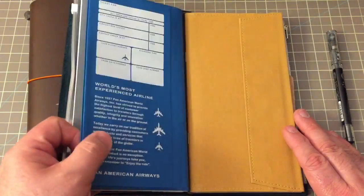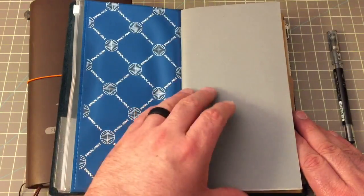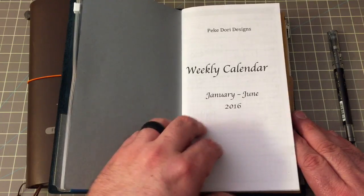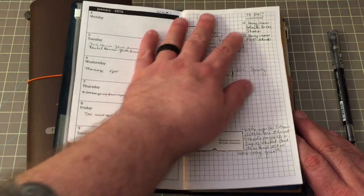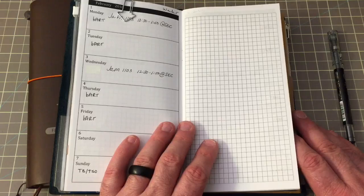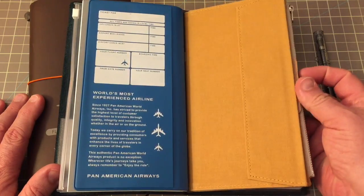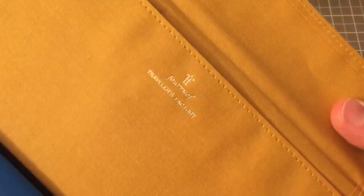I have the Pan Am zipper pouch in here, and in that I have the Midori Designs, here it is, January through June weekly calendar, where you have the week on one page, and then you have a page of grid. And I think that's kind of my favorite layout. So there's that. Then I also have in here one of the Faroof. I have one in my passport that I've been using.